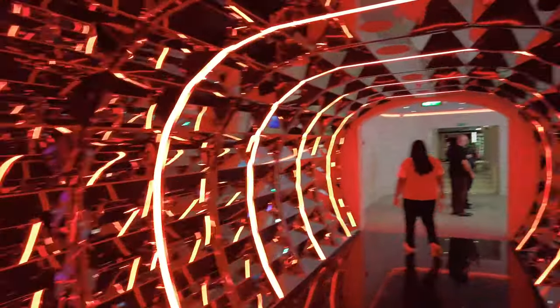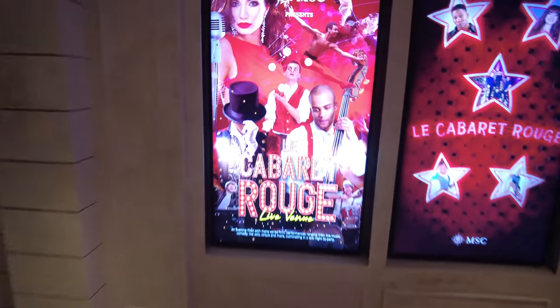So after dinner, we made our way to Le Cabaret Rouge.